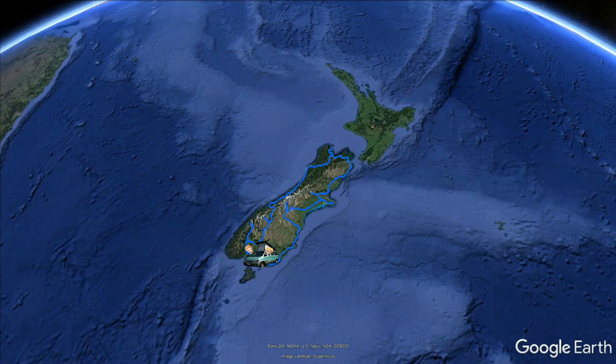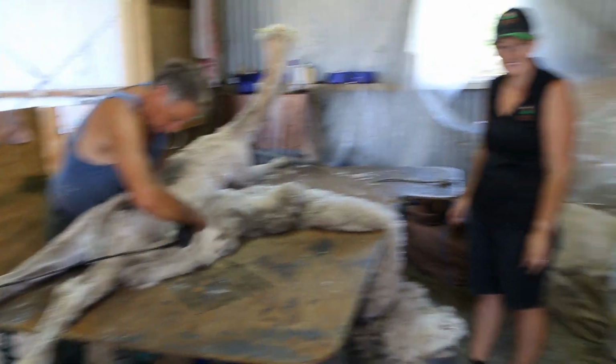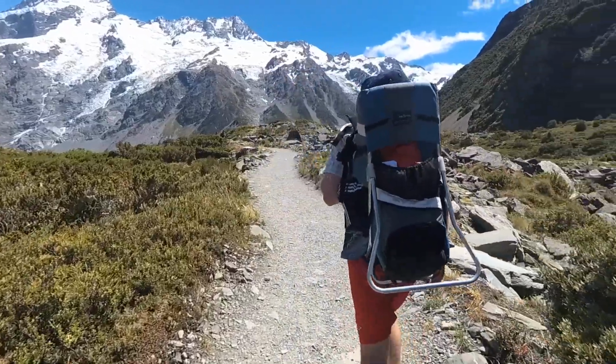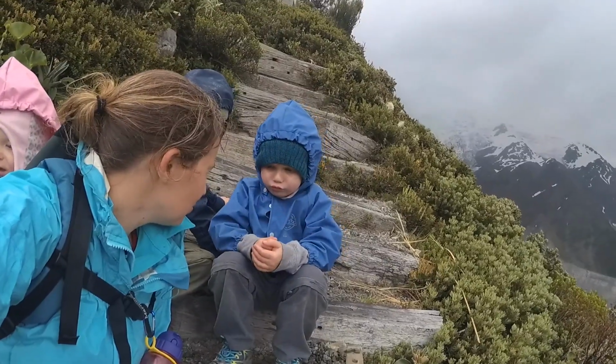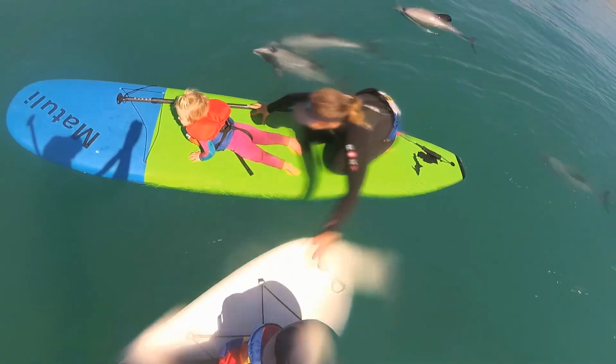We are halfway through our 3-week road trip around the South Island. We have packed a lot into the last week and a half. We have done some hiking, some that has gone great and some that has not. We have done a bit of paddleboarding. Some of our paddles we even got to see some wildlife.